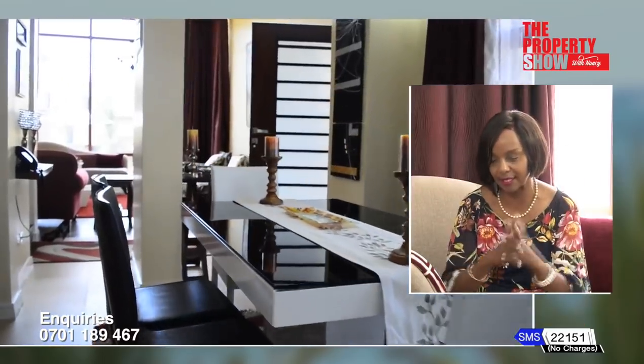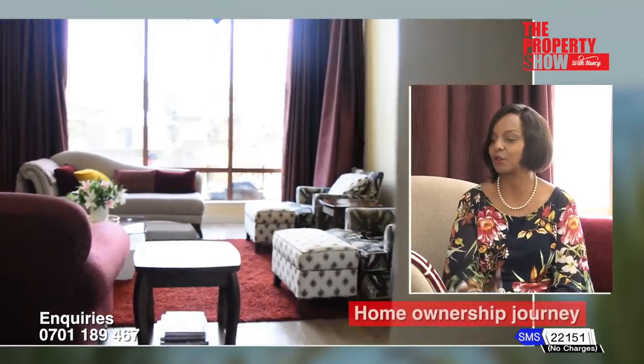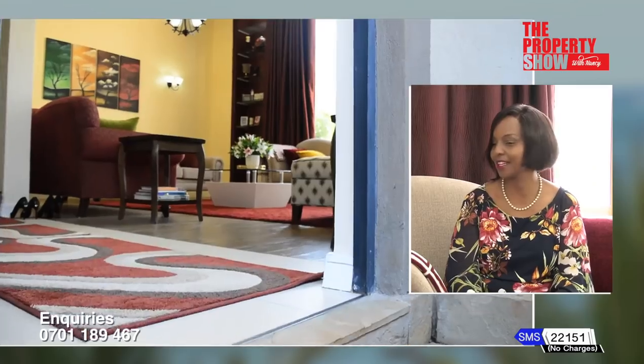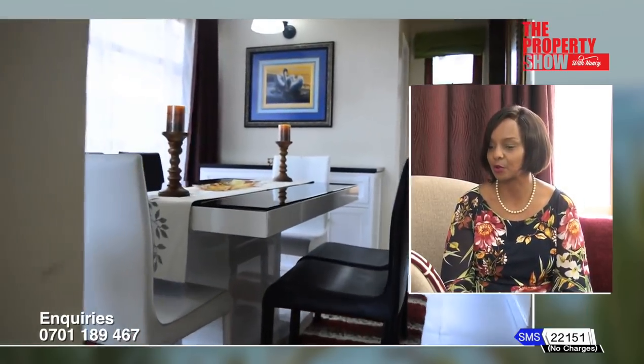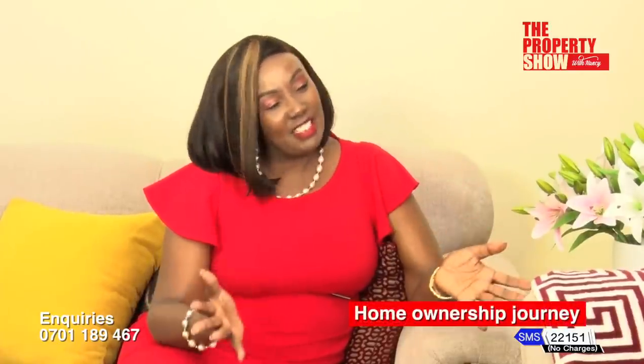Somebody told me about this specific estate that was coming up, and it was within the locality of where I lived for many years. And when I came to see the houses, I just fell in love with the house. I said, I need to buy this house. It doesn't matter what it takes. So I paid a deposit, and 2 years later the house was complete and I was able to move in. Every home ownership journey is different, it's personal, and it has its own challenges.